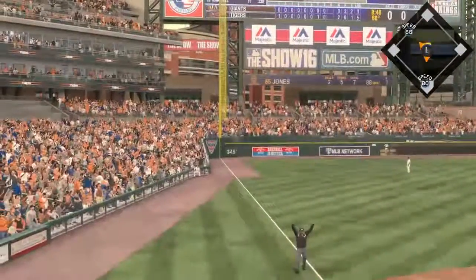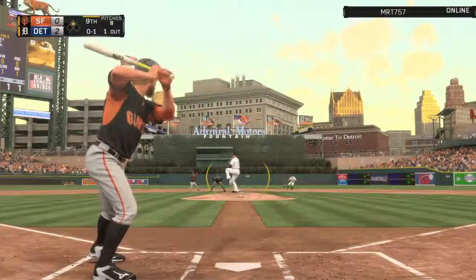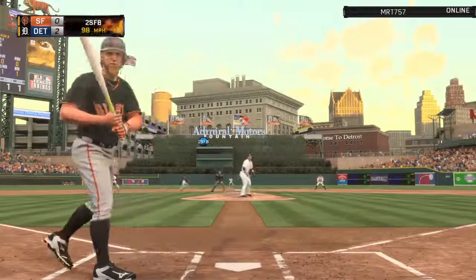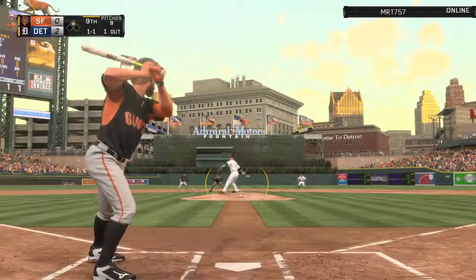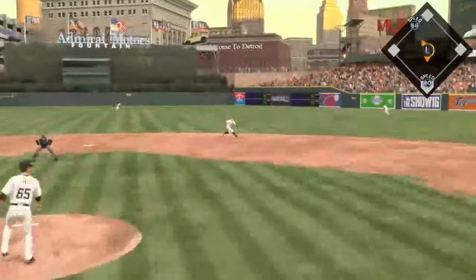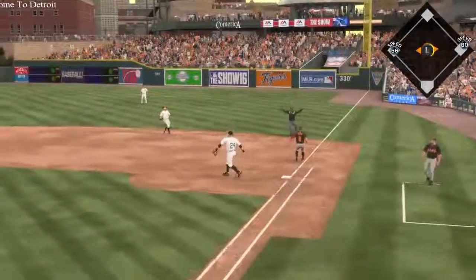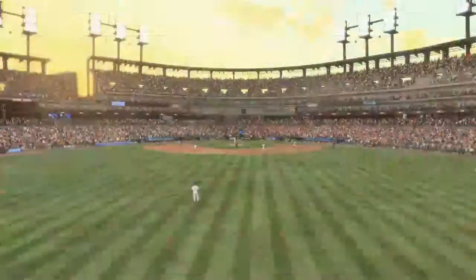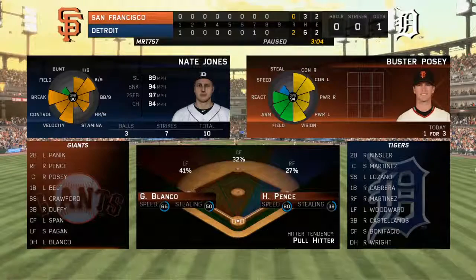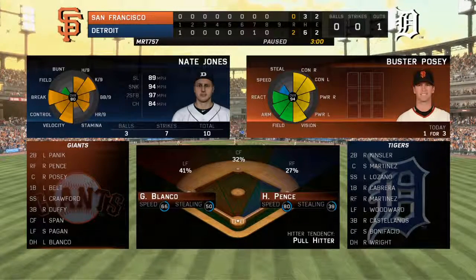Sends that one out of play for strike one. And no offer that time from Pence as it evens the count at 1-1. Liner towards second. Oh, and he has some trouble with it. The recovery throw won't nearly be in time, so that puts runners on the corners now on what ought to be an infield single. Buster Posey digs in, coming off a single in his last at-bat.